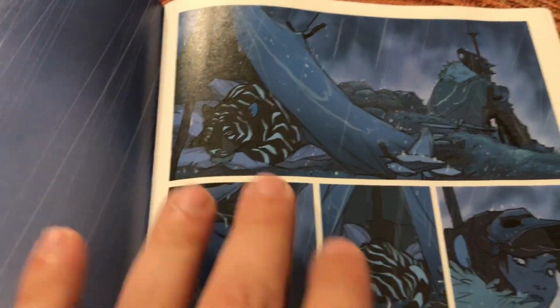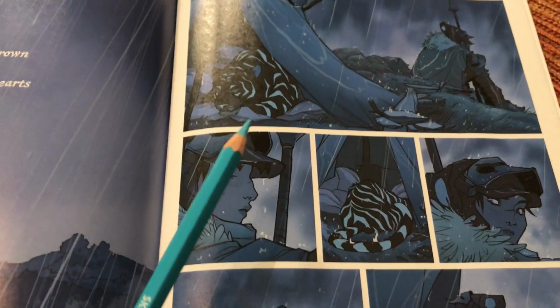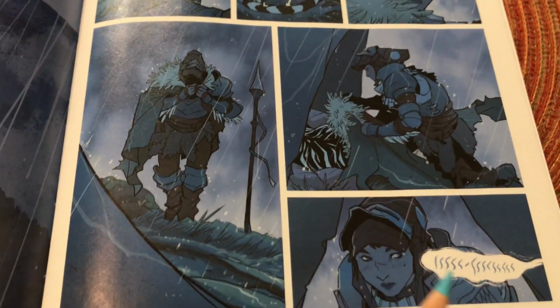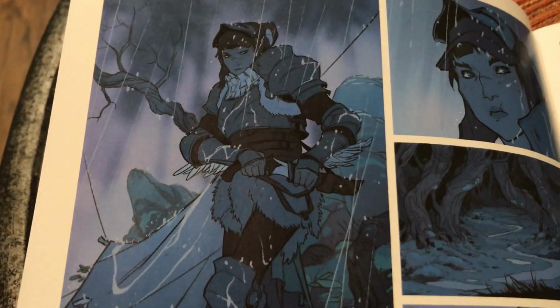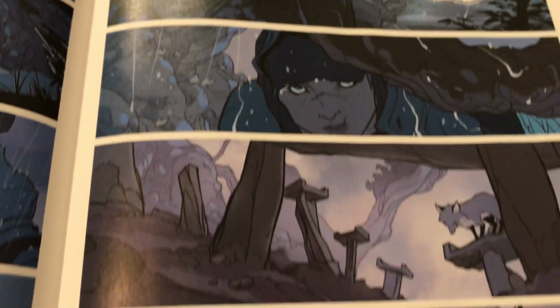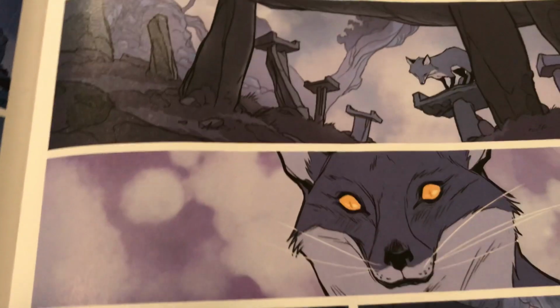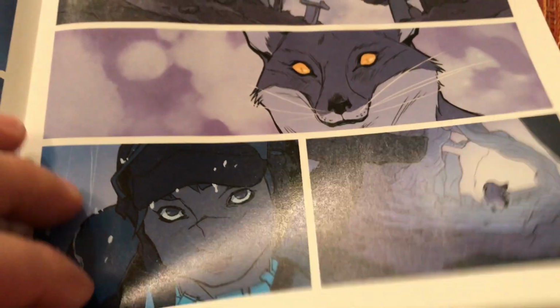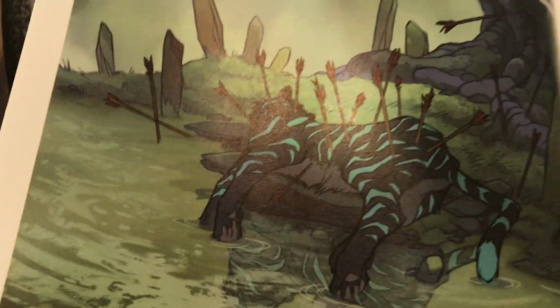So here we see, hold on a second. So here we see the tiger. It's raining out. And then she puts the blanket over the tiger. Man, just look at that art. The panels are laid out well. I was following pretty good. I wasn't requiring dialogue because I was just soaking in this art. And oh, I love foxes, by the way. It's just something about foxes. And it was right here that I got lost.